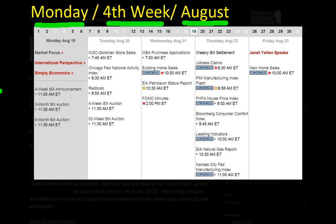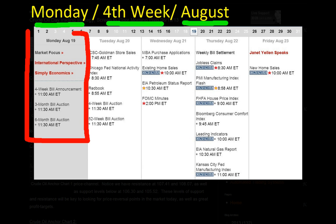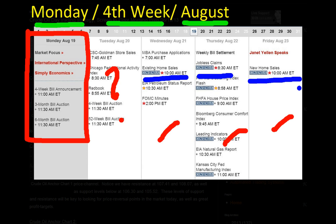Now we'd be looking even further into this. The 19th, Monday morning here, there's no major news. No major news today, no major news tomorrow. And then we finish up the week here. You can see Wednesday, Thursday, Friday, we got some red star news events there. So, looking at this week right now, looking at the day of the week and the week of the month, it looks like we should expect a relatively slow Monday morning. It's a Monday without any major news.